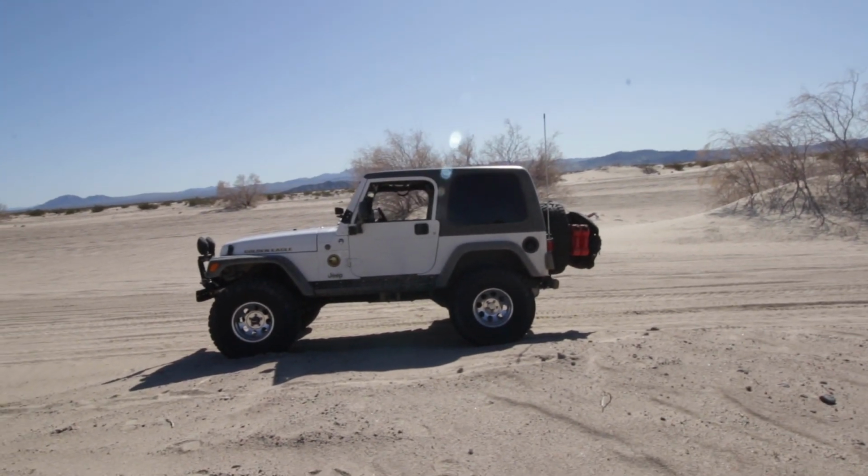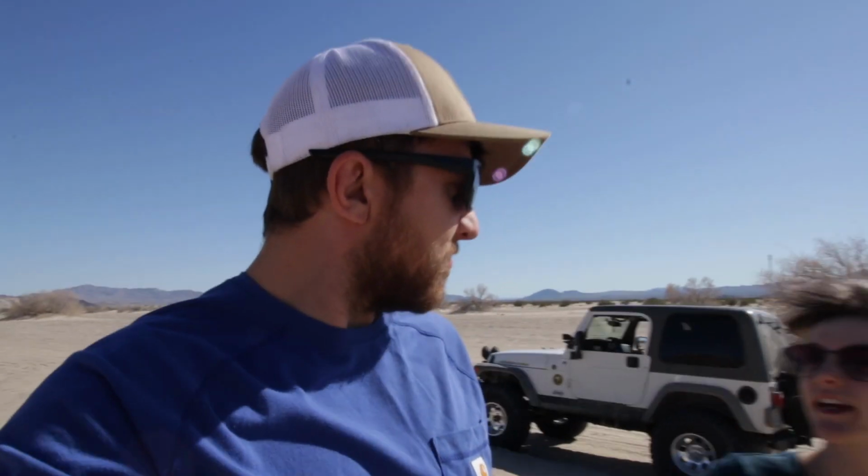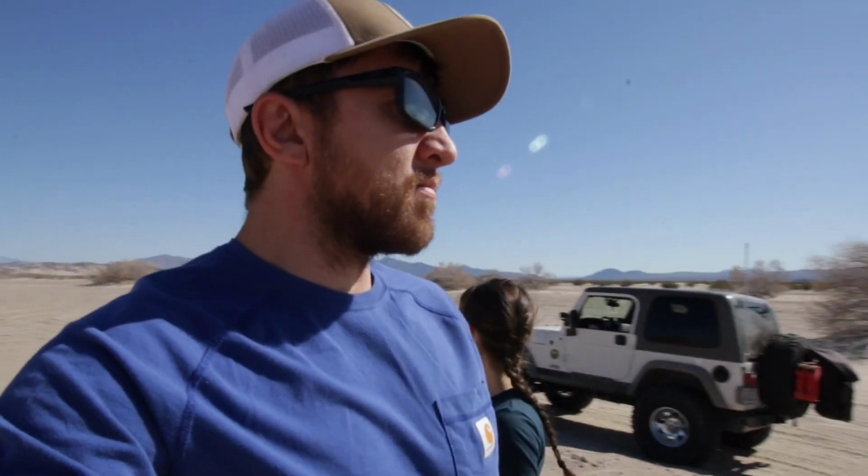It's windy over here. It's windy, but it's nice. It's not bad. It's nice to get out. We've been driving for a little while, trying to cover some ground. I'm starting late this morning, but it feels good.